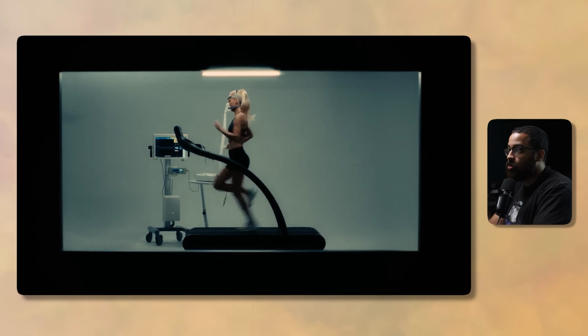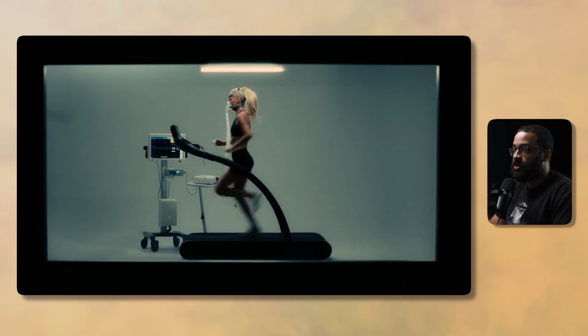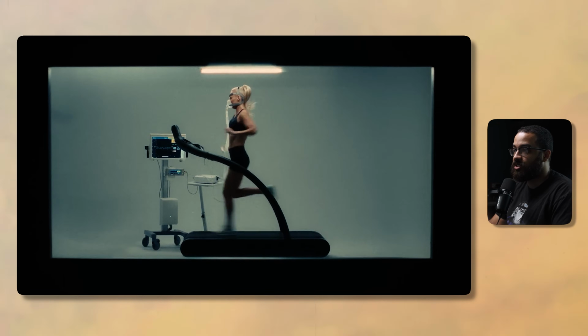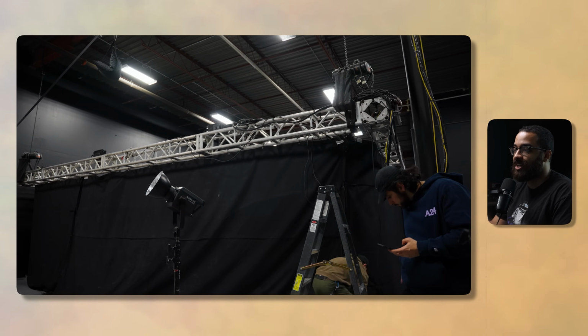The first scene, or world, that we're going to be looking at is this clinical-feeling scene of observing the main talent training. And this is something the director specifically wanted. You can cheat this by just shooting on a backdrop, but we wanted to take it another step further by building this entire room.